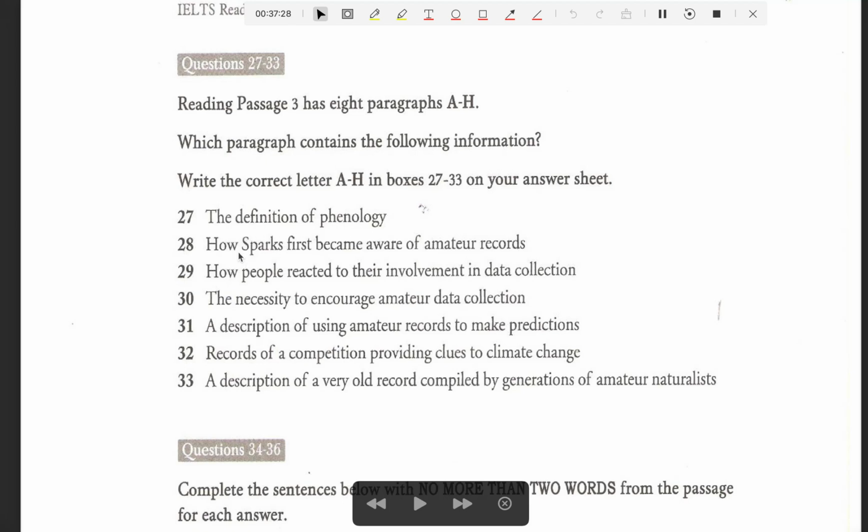Definition of phonology, sparks, something about sparks, something about data collection, something about necessity to encourage, and so on. And again, paraphrase them a little in your mind as well. You want to think of the definition, maybe the meaning or the idea of phonology, how sparks first became, well, sparks wouldn't be paraphrased, it's a name. How people reacted, maybe they won't say reacted, they'll just mention people were shocked, people were surprised, people were angry, and so on. Just look at the keywords, paraphrase them a little in your head.